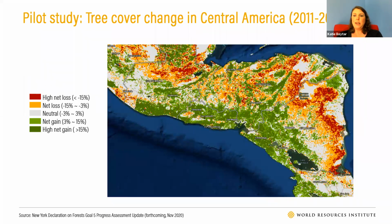And to explore this data set more closely and investigate trends in net tree cover change, we conducted a pilot study of 6 countries in Central America. So we used baseline tree cover from 2010 and the annual tree cover loss data from Global Forest Watch and combined it with the prototype tree cover gain data set to look at trends in net tree cover change over that 2011 to 2018 time period.